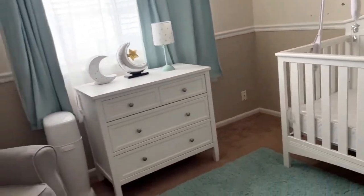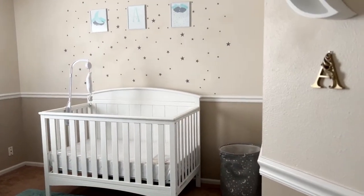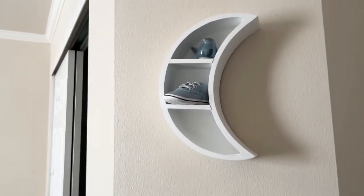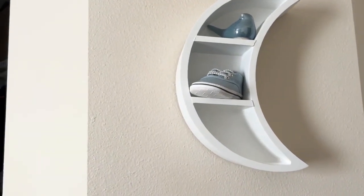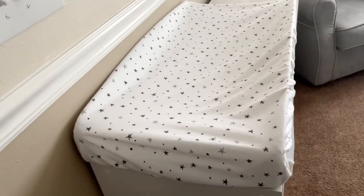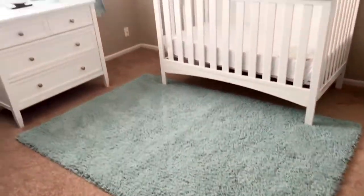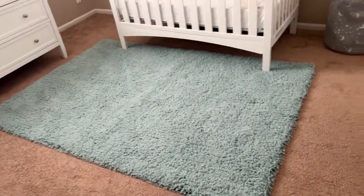So everything is now finished. Oh, and then got this little A thing, and then the shelf. This is really small actually, so I just put a shoe in there, and then I found this little bird thing. And then I put the sheet on the changing pad. Also, we added in the rug as well to match the curtains. So that's another little pop of color that we got in there.